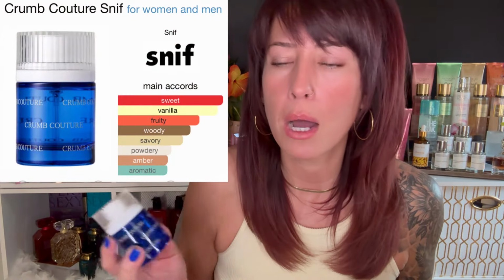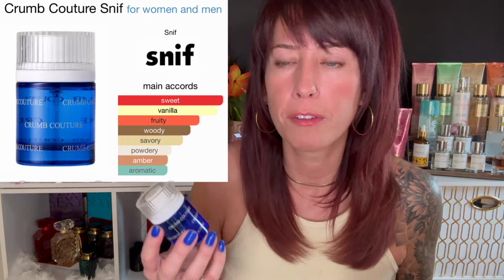And also Snif are the ones that did the Crème Couture, which is the most delicious, mouth-watering, buttery, crispy, flaky croissant that I've ever smelt in my life. Delicious. They did this one so good. So if that name sounds familiar, that's probably why, because they're the ones that came out with the Crème Couture.